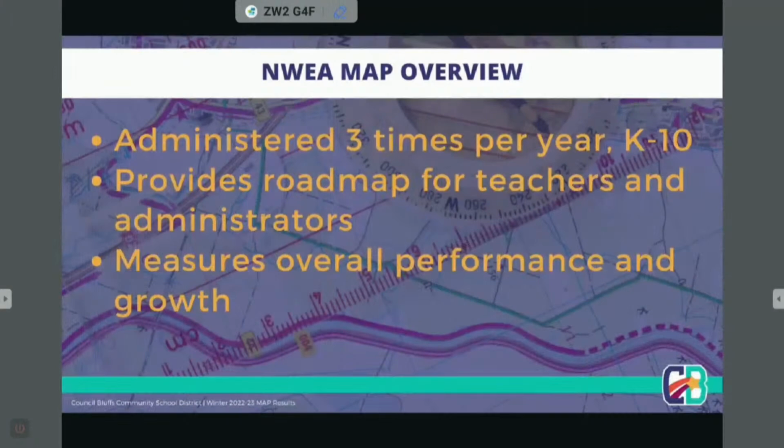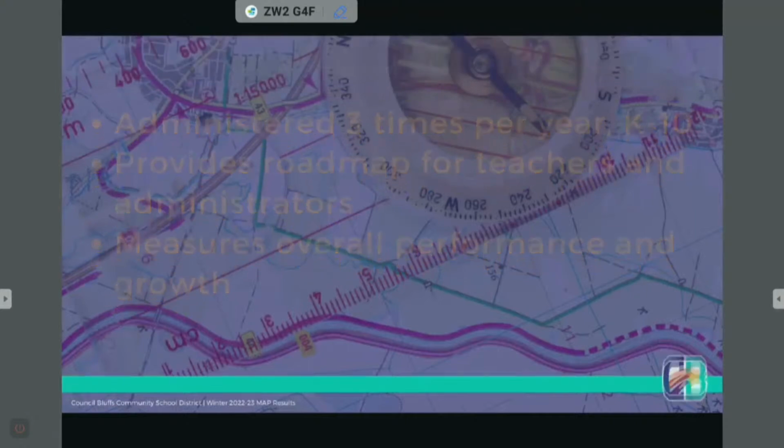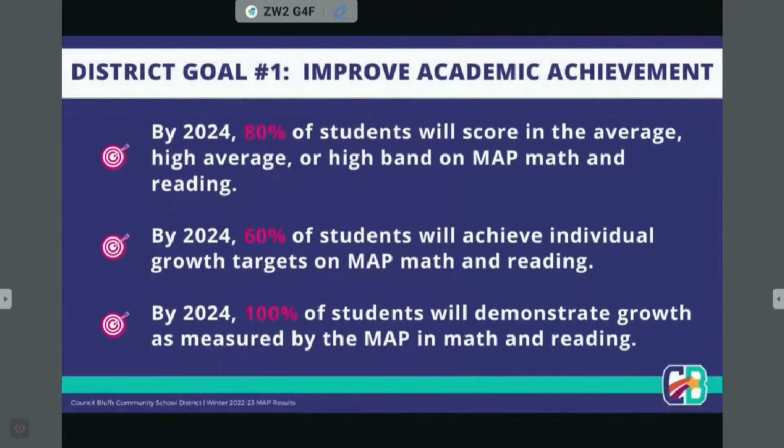MAP, again, really does provide that roadmap for teachers and administrators to make decisions at the district level, the classroom level, individual teacher level. So very important information for us to make sure we're meeting the needs of our students. And again, we look at overall performance, those proficiency levels, as well as each student's growth. This ties right into our district strategic goal 1, improving academic achievement. So again, as that reminder, we look at those 3 different metrics. We use 3 different data points from MAP to see how we're doing on improving academic achievement.